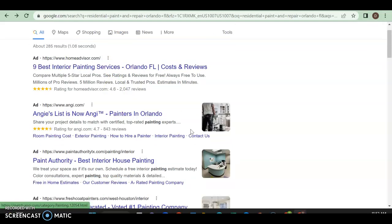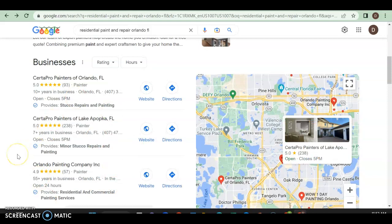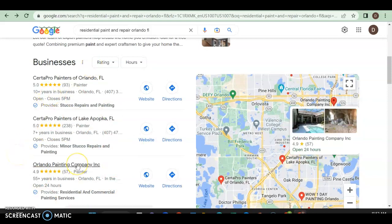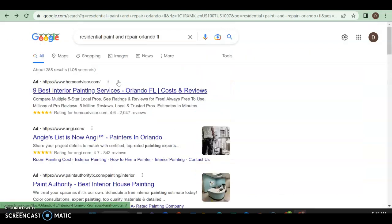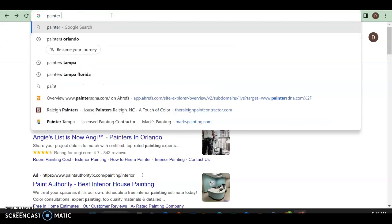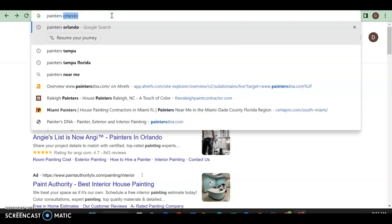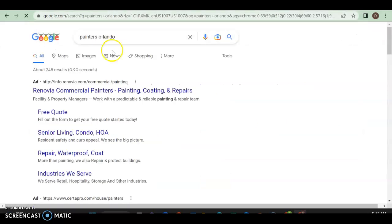But right off the bat, anytime you search anything, you're going to have these ads over here, and then you're going to have your GMP, or Google My Business profile. Very important to get in here because about 30 to 40% of everyone searching for anything will click on one of these. Now, here is a typical thing I would put into Google. This is something called a keyword: painter or painters, they're looking for a specific service, and Orlando. So they're looking for that in a specific area.